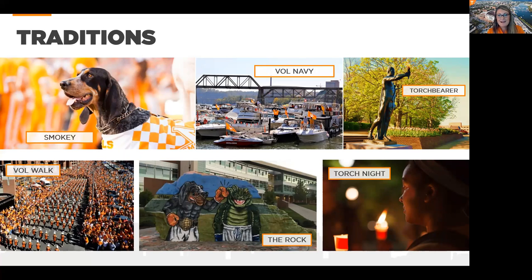Next is our Vol Navy. I mentioned earlier, I know at least one person hopped on, but we are one of the only places in the country where you can sailgate instead of tailgate. So our Vol Navy is a group that brings their boats to campus and tailgates on the water before the games. And then next, sticking with fun game day traditions, Vol Walk happens before every game. That's where our football team, our band, and our cheerleaders parade through campus and our fans line the streets, and it's a welcome into the stadium for our football team. So lots of really cool game day traditions. Even if you don't like football that much, it's still fun just to be a part of the atmosphere and soak in all of the school spirit and excitement of SEC football.